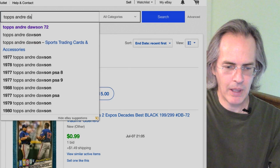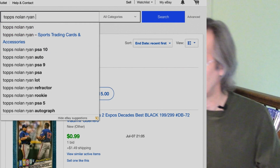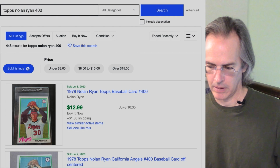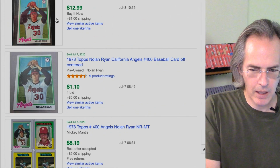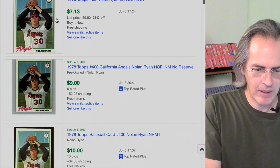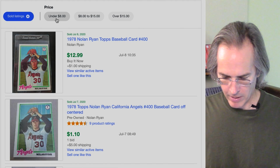And Topps Nolan Ryan. Card number 400. Yeah, okay, 12 bucks. $1, way off center. 10 bucks, PSA 4 graded, $375. Okay, he may get a case later. Okay.